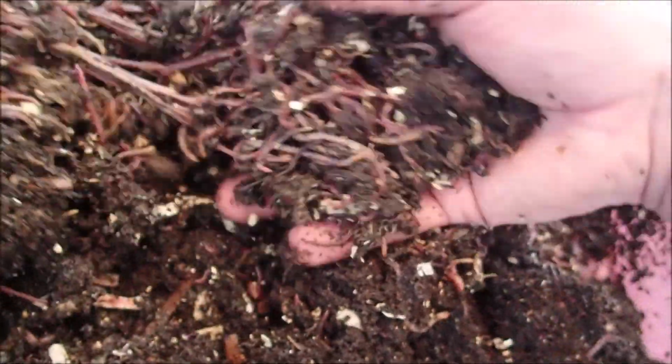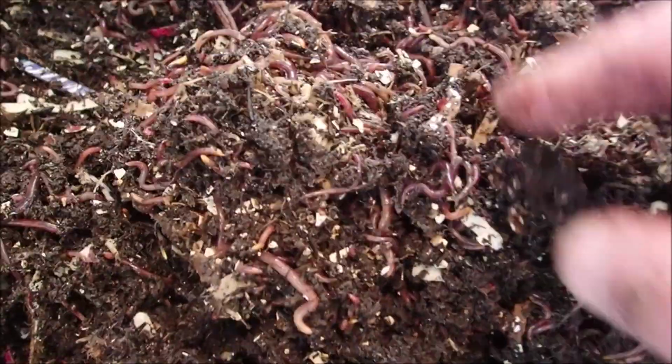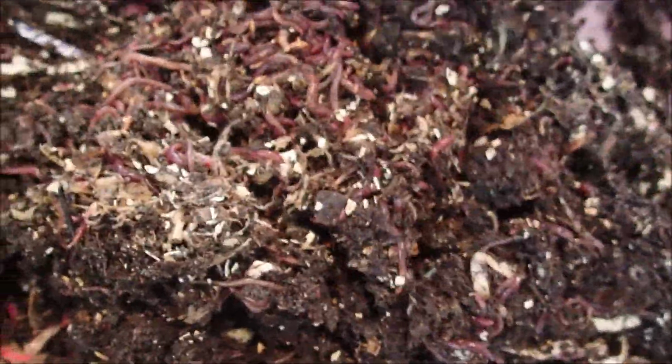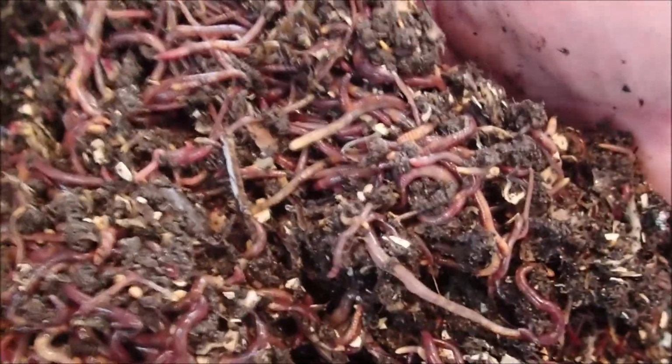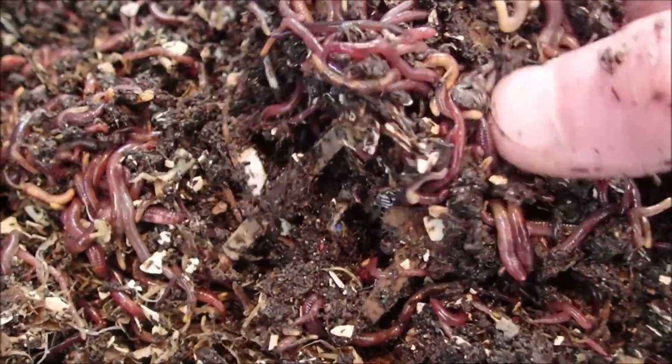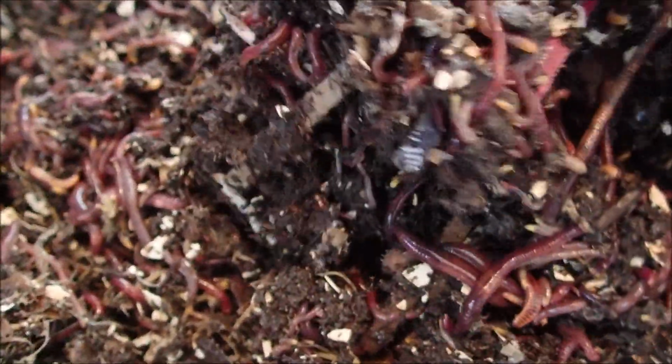If you made it this far, this is what you get to see for sticking around. Look at all them worms. Oh, camera not focused. Look at that. I mean, that is a lot of worms. Lots and lots of babies. Awesome. I'm going to put them back in that corner.